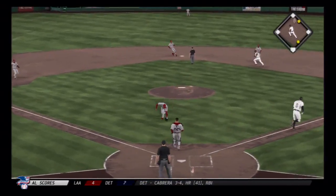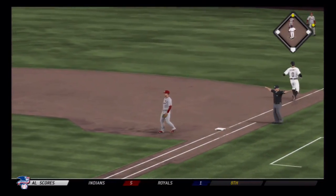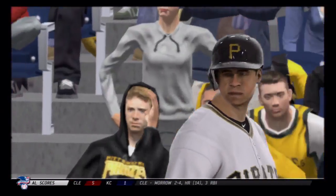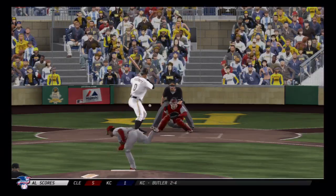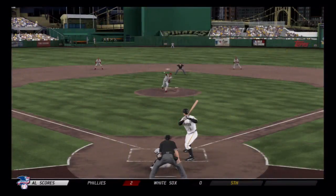Got him to swing on top of that one as this ball's dribbled out in front of the mound. And this is going to work out for him. It's an infield single to make it first and second now. Well, that's the kind of year it's been for this guy so far. Even when he gets fooled, he still finds a way to get an infield single out of it.